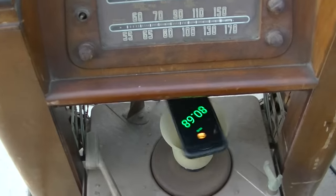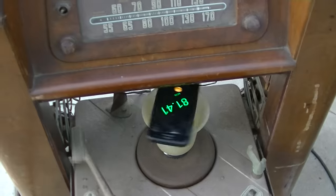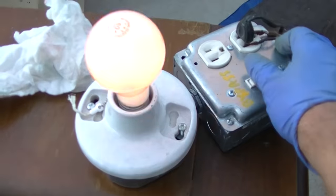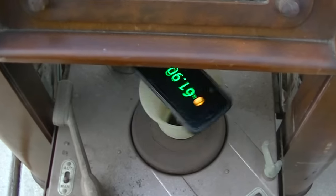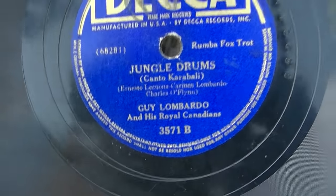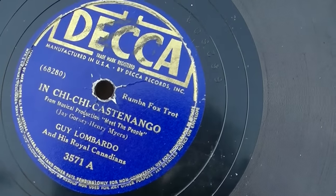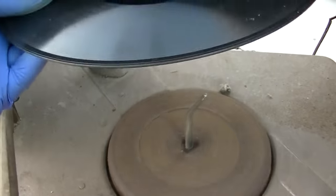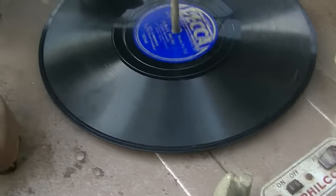Duh. Did they have anything except 78s in 1948 or 1947? Duh. Well, that slows it down. Jungle drums. Guy Lombardo on Decca. Try a few seconds of this. God, that's hideous.